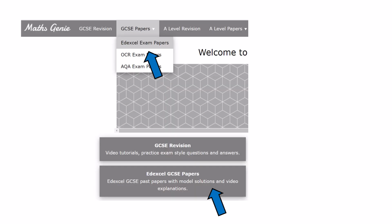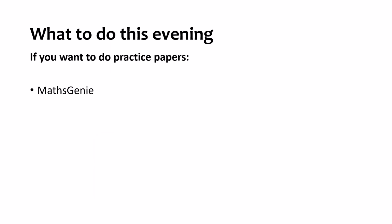To find them, go on GCSE papers and then make sure you select Edexcel exam papers. There's also this button here that you can see below GCSE revision, and you can download the papers. There are worked solutions, there are videos for some of them, there are mark schemes. But again, come and get help from us if you're not sure about anything. You can also access predicted papers. We've provided you with a lot of predicted papers over the last few days. There will be resources in the hub when you come in the morning.